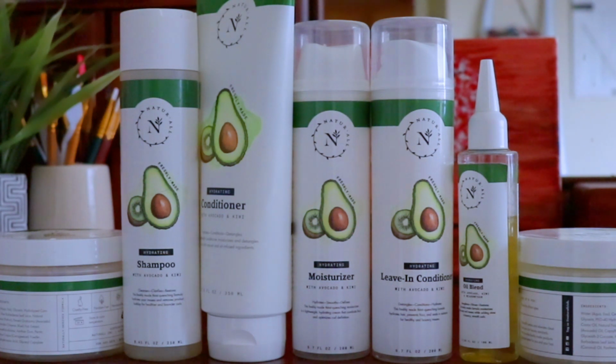So let's go ahead and get into this wash day because my hair is looking and feeling a little bit like the Sahara Desert. Just a tad dry and crusty. So let's go ahead and get into it, y'all.